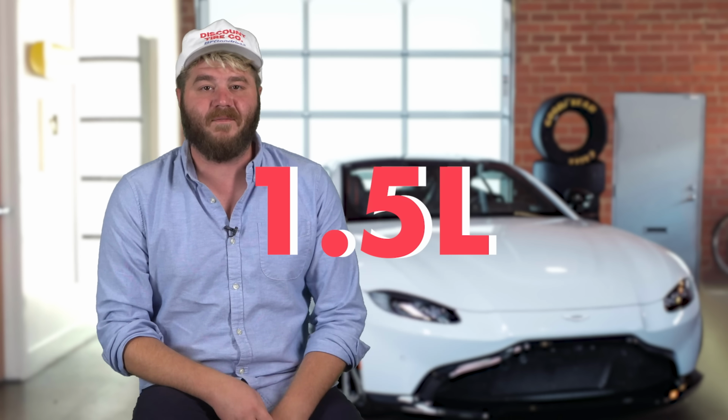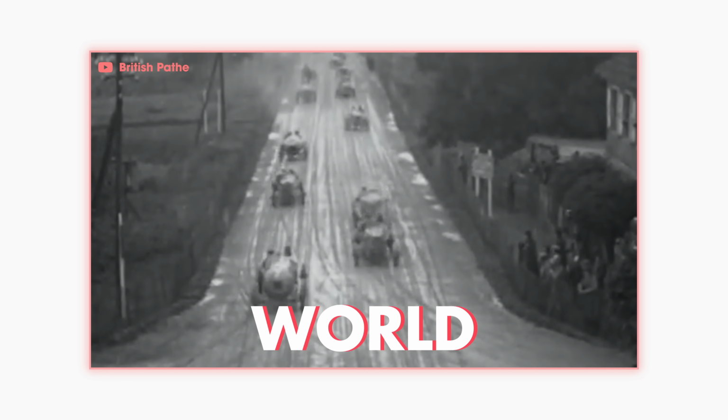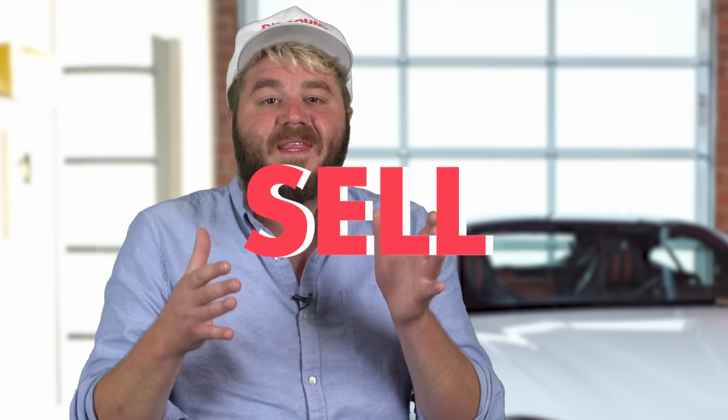Two years later, Martin debuted three 1.5-liter race cars in the French Grand Prix, all of which went on to set world speed records and endurance records. The Green Pea, the Razor Blade, and the Halford Special. They also built 55 cars to sell, but the company was out of money just two years later.